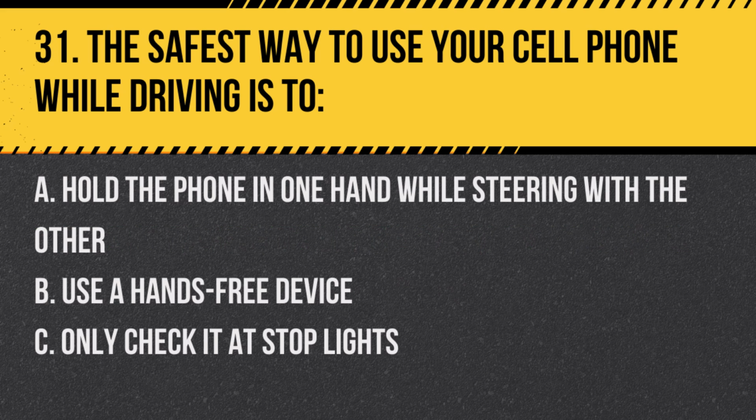Question 31. The safest way to use your cell phone while driving is to: A. Hold the phone in one hand while steering with the other. B. Use a hands-free device. C. Only check it at stoplights. Answer: B. Use a hands-free device. This minimizes distractions by allowing you to keep your hands on the wheel and your eyes on the road.